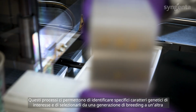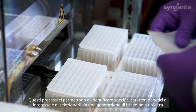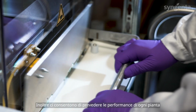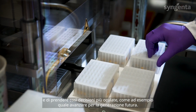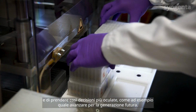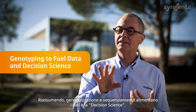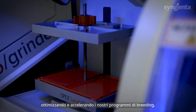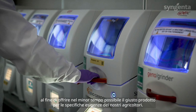They enable us to tag specific traits of interest and select them from one breeding generation to another one. Additionally, they enable us to predict the performance of each plant and make better decisions, like which one to advance to the next generation. In a nutshell, genotyping and sequencing technology fuel data and decision science, optimizing and accelerating our breeding programs to deliver the right products to our growers as quickly as possible.